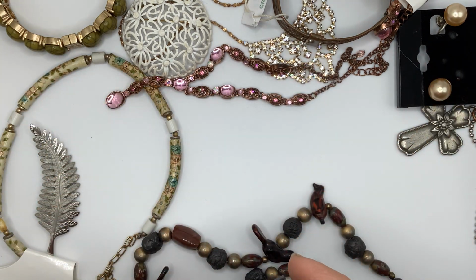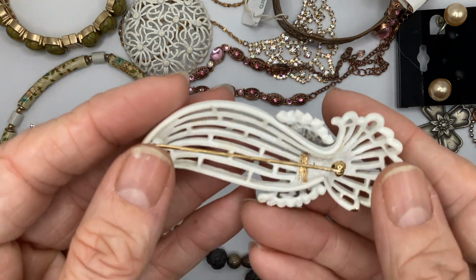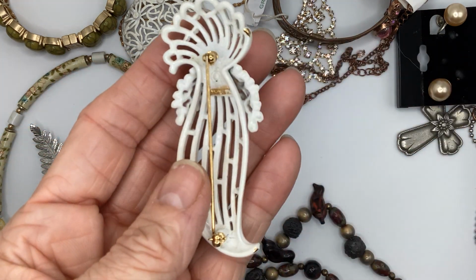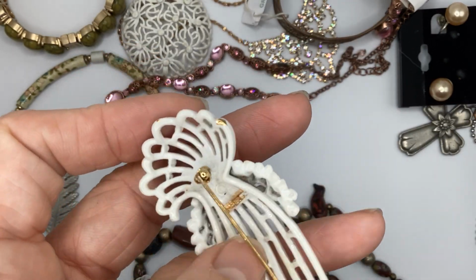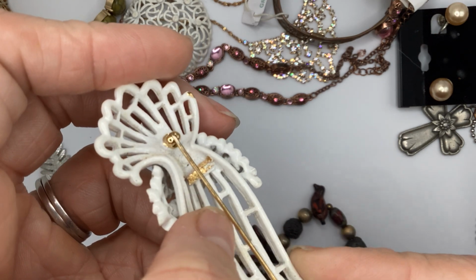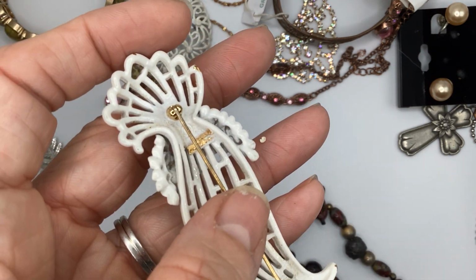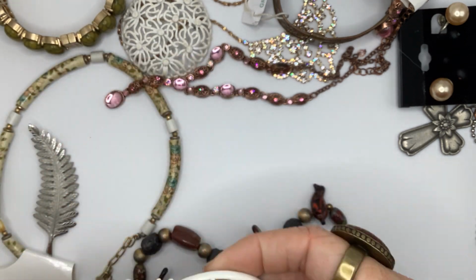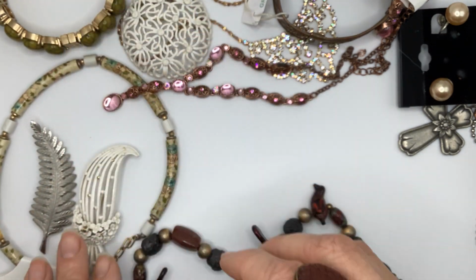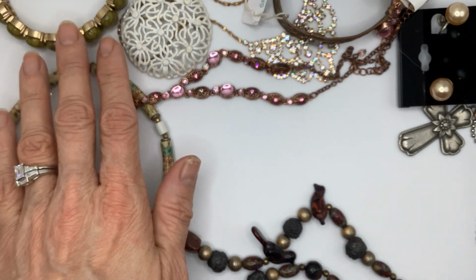Well, maybe I will, because then the ugly card won't be in my video. You can see the Monet mark there underneath the clasp. Oh gosh, I guess you can't see it yet. It says Monet. But anyways, that's another lovely brooch that I came across.